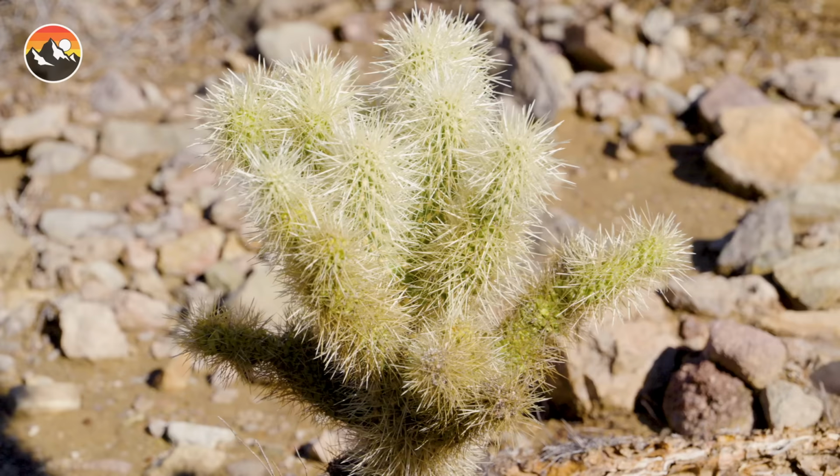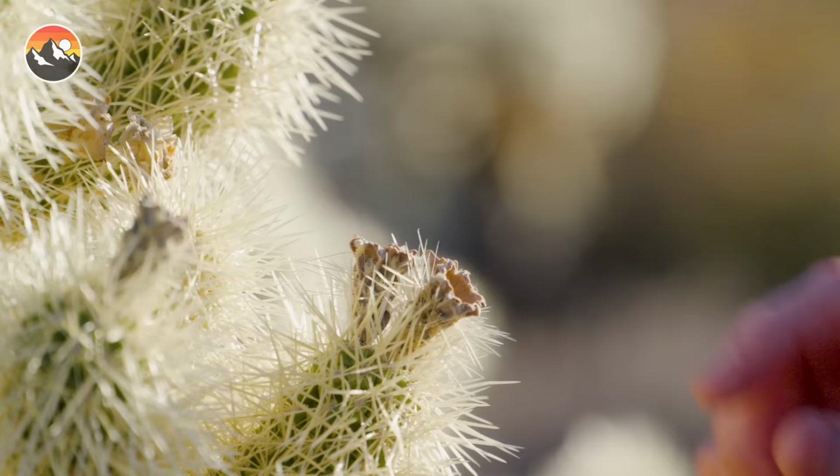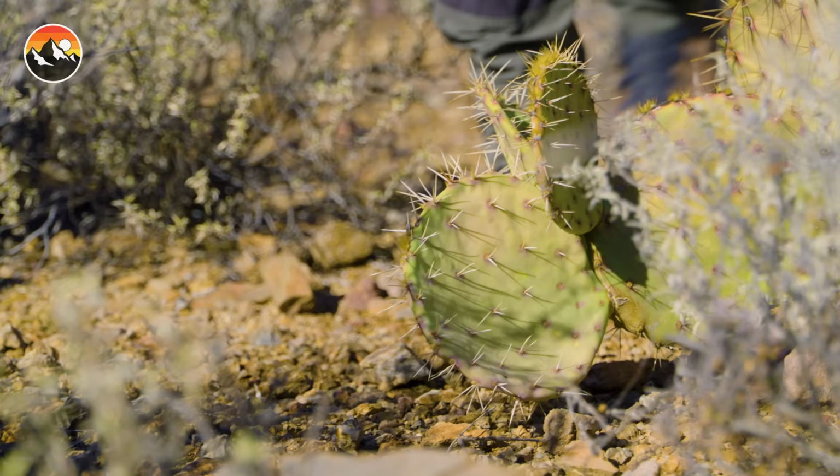Now, I know what you're thinking. Are these plants just plain evil, or is there a method to their madness? Well, as it turns out, each and every single segment of this plant is a potential seed for the next offspring. They've adopted what's called vegetative reproduction.